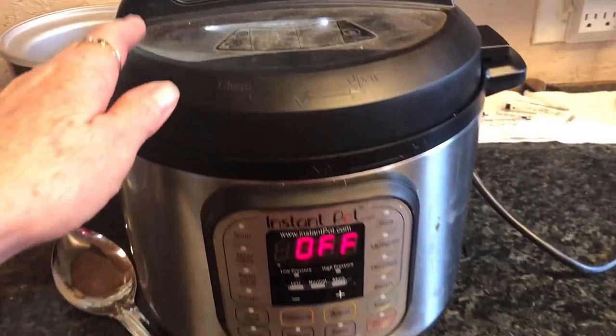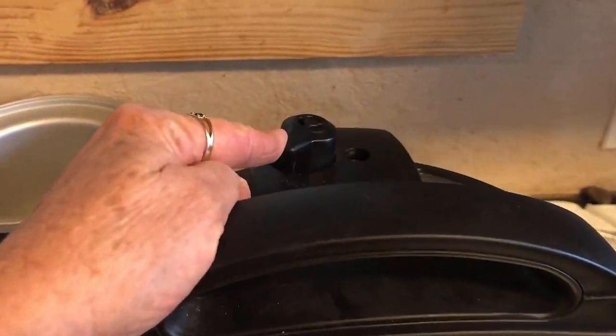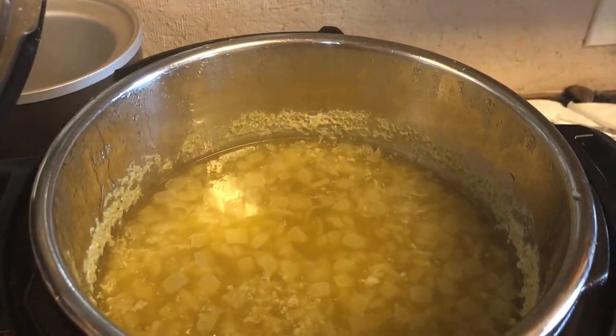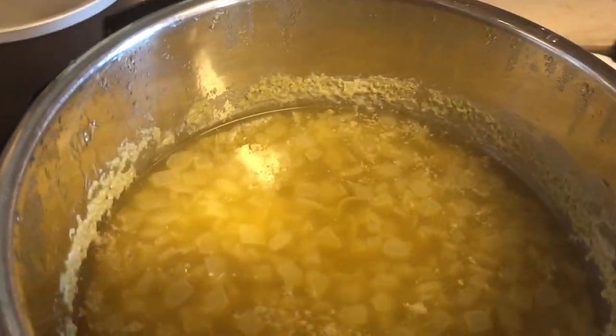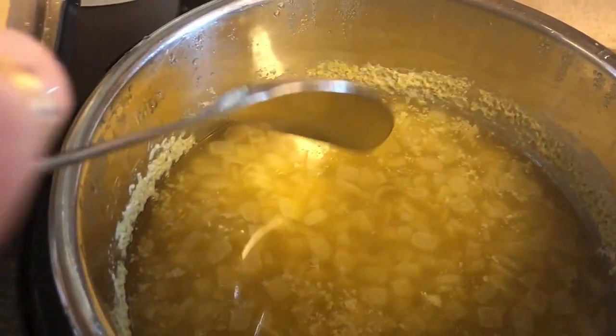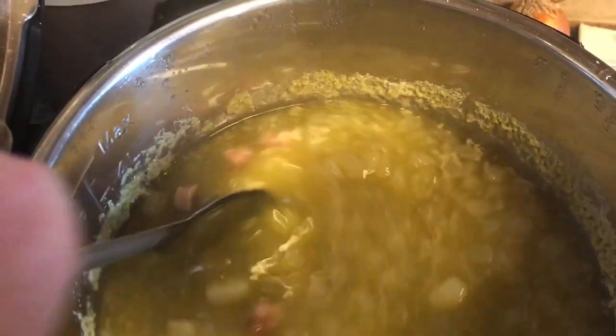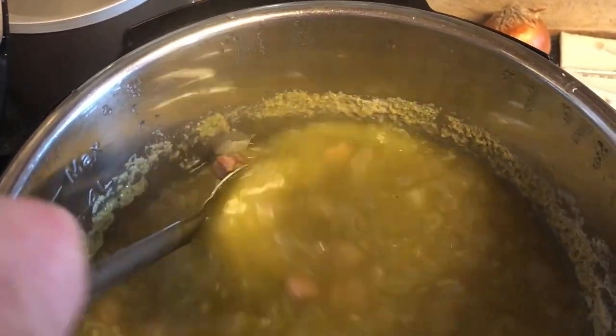The split pea soup is done. I have released all the steam. We did a quick release. And we'll open the pot and see what it looks like. Now, split pea soup is very, very watery at first. And as it cools, it will thicken up.